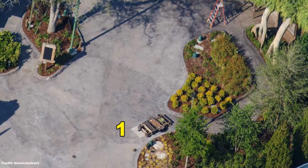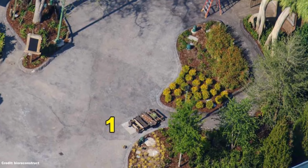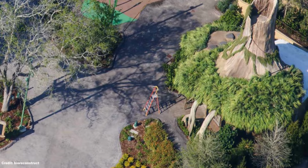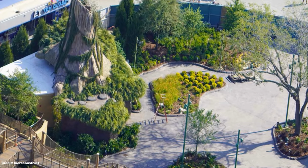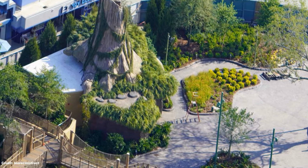Near Shrek's house, we can see the sign for Shrek's meet and greet lying on the ground, getting ready to be placed. Shrek's house looks finished. It has greenery all around it, plus we can see some stones over here on the side of the tree trunk. Shrek's house is looking really good.